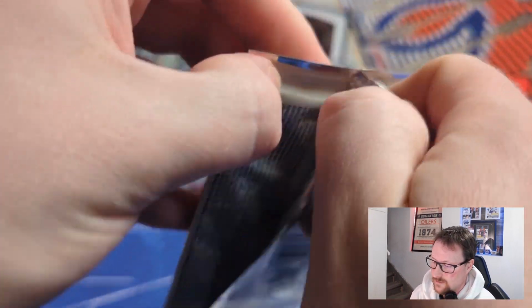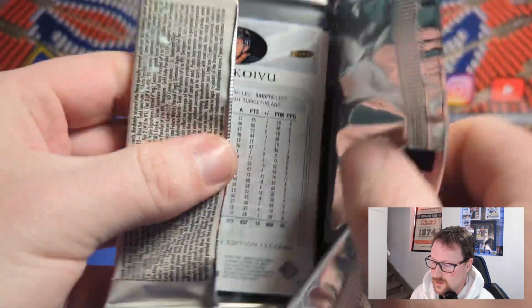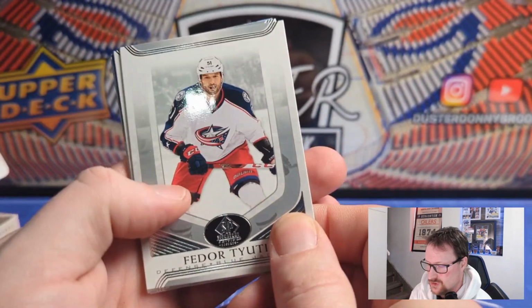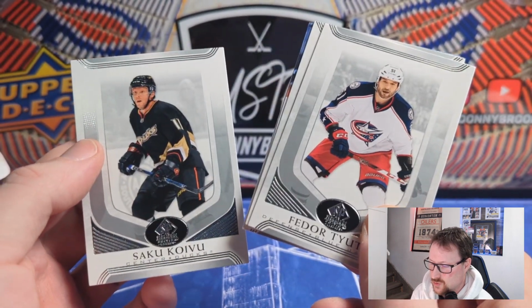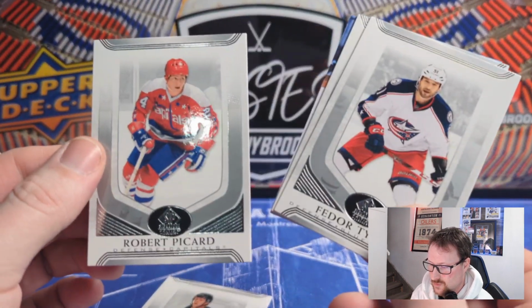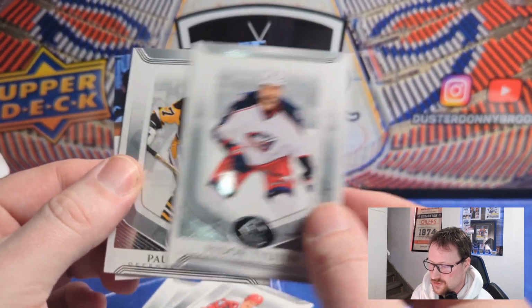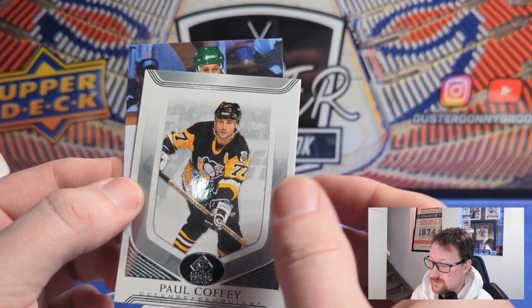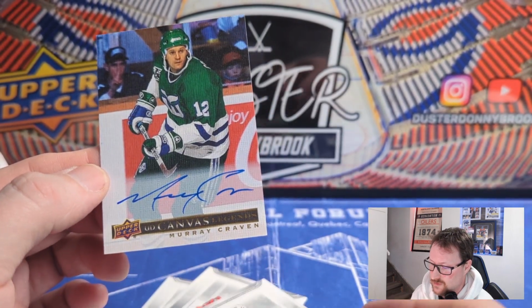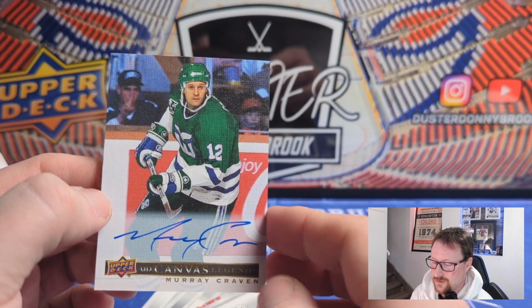All right, last pack. So fingers crossed the auto's in here, or we got shafted. You know, wouldn't put it past Upper Deck ever. So Saku Koivu, Robert Picard, Feodor Tyutin, Paul Coffey, Penguins. So we got a canvas. It should be an autograph. If it's going to be an autograph, there we go. So Murray Craven, canvas autograph.